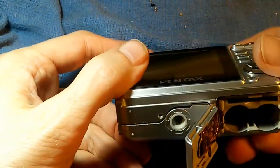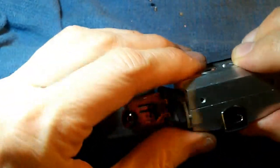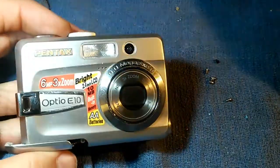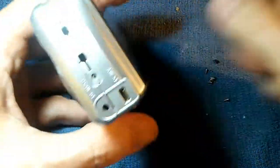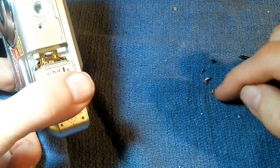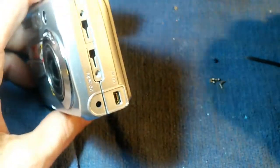Okay, now we carefully snap the front and back together. And now we can start putting all the screws back in. And now we have the 6 screws to hold the back shell on. 2 here, 2 here, and 2 here. And of the 6, 5 of them are these silver coarse threaded screws. One of them is the black fine threaded screw, and it goes there.